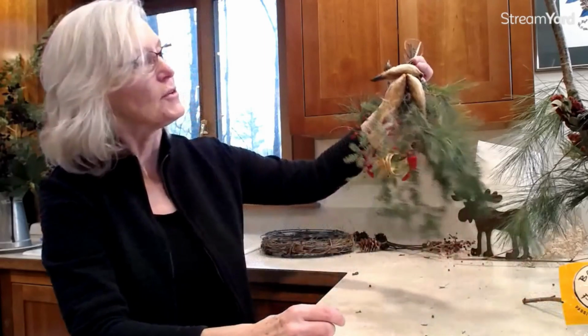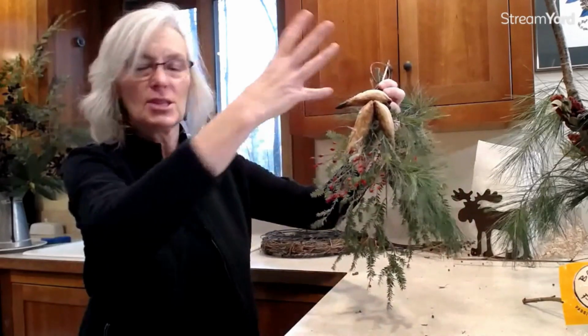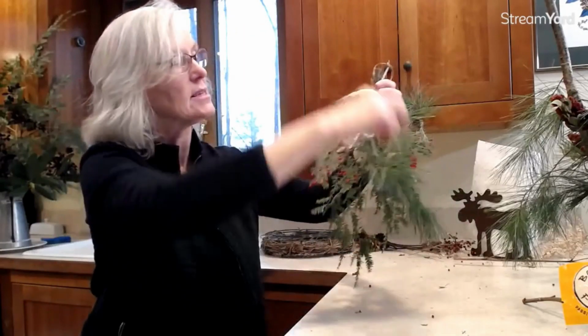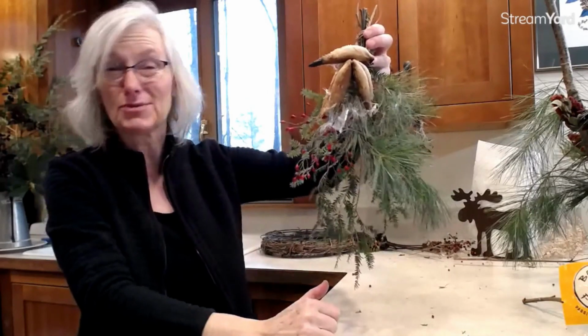And so if you get some pods that are not quite fully open, as they gradually open, you will be releasing this beautiful white fluff. And again, that gives you the effect of snow. So if you do happen to have milkweed, don't take it all.